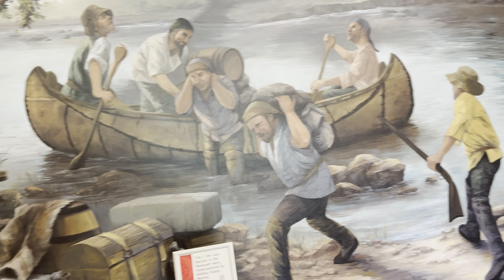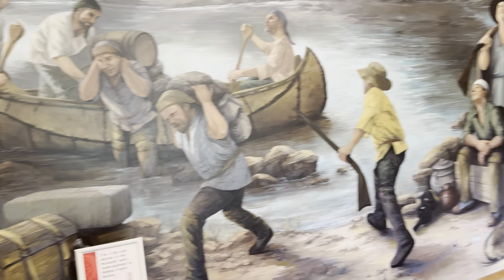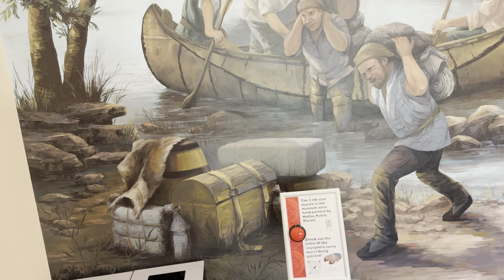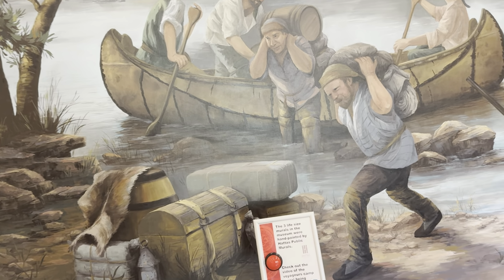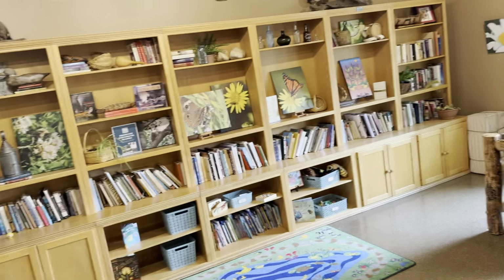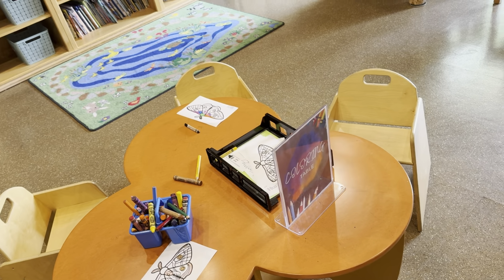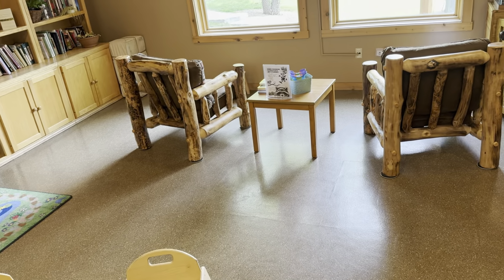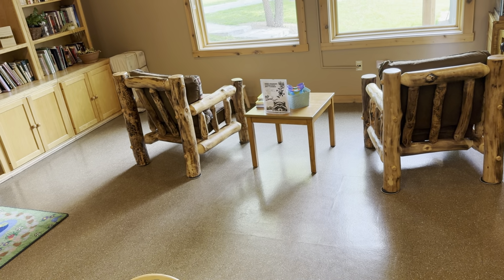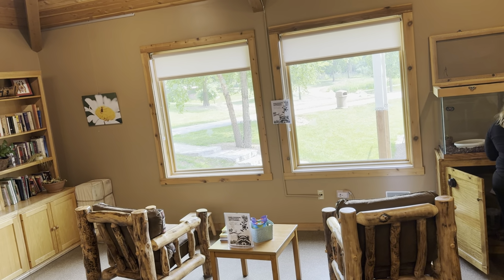So this right here, this is a life-size mural painted on the wall. This is just a multi-purpose room with books, and a little coloring area. If you have kids, if you want to relax for a minute, you can sit on some cozy chairs and watch some birds and look outside and enjoy the scenery.